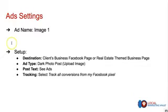Okay. Ad settings, we just name the ad image 1, and then we could bring in another image 2, and so on, image 3, image 4, but start with image 1. Destination, you're just going to use, well, in this you can use one of two things. You can use the client's business Facebook page or a real estate themed business page, right?